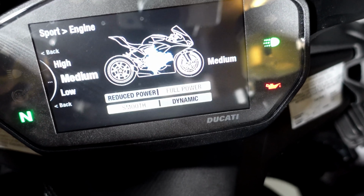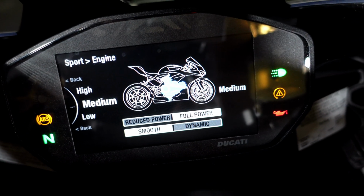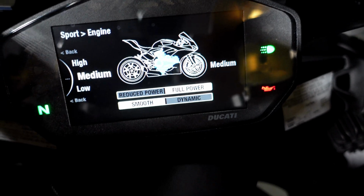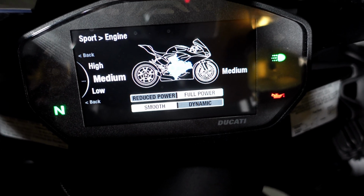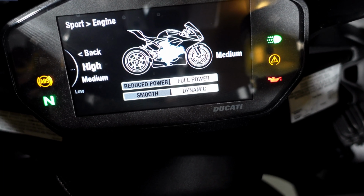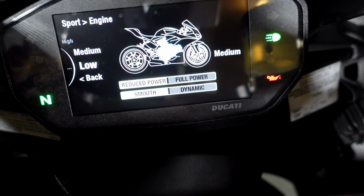So once you click on engine, it gives you this little icon here, and you can select your engine performance: high, medium, or low. And depending upon what you choose, it'll change. If you want it at high, it'll say full power and dynamic. Medium is full power and smooth. Low would be reduced power and smooth.